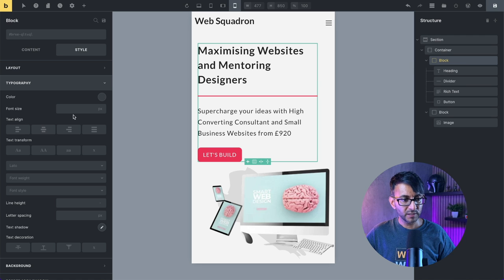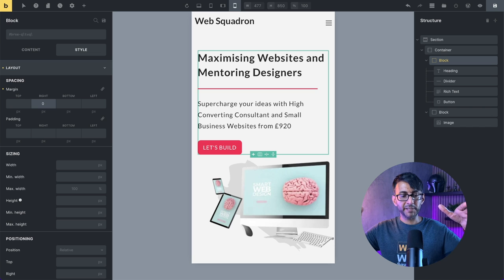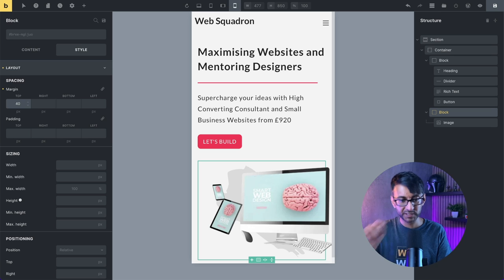Block one, if we go to layout, we did add in 50 from the right, because I don't mind having that on the desktop. On the mobile, I would actually like a bit more spacing. Well, I want to use up more of my space. I want to maximize it. Now, block two, I am going to add in a little bit of top margin because it's right up against block one. So we're going to go in about 30. I think 30 is too small. We're going about 40 there.